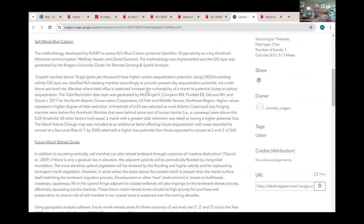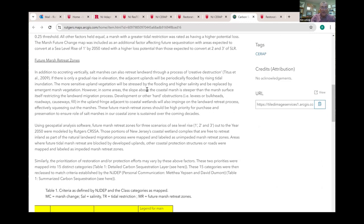Part of it had to do with the salinity regime, with the idea that coastal marshes above 18 parts per thousand have the highest carbon sequestration potential, basically because there's less methane emissions. It also incorporates information about future vulnerability to loss, as well as tidal restrictions. So there are several different components that went into that particular evaluation.